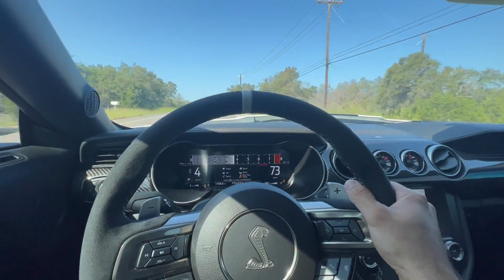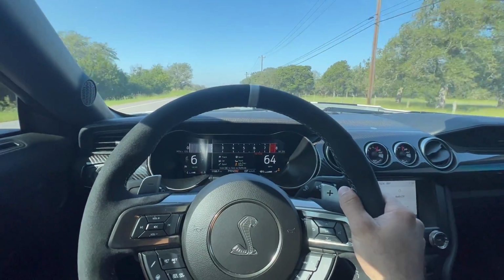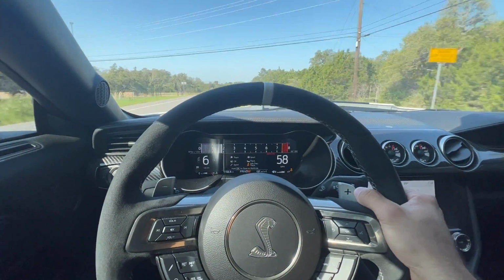I have not brought it to Redline yet. I will soon, I promise, but man, I'm just getting a feel for it. It's a very addictive car. I could just tell, I'm gonna like this for a very long time, man. Those pops on the upshift, man, I dig that.